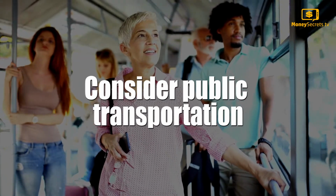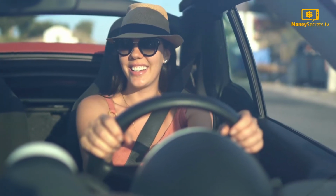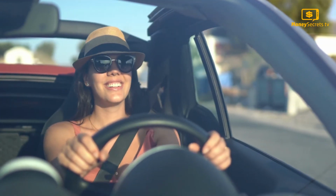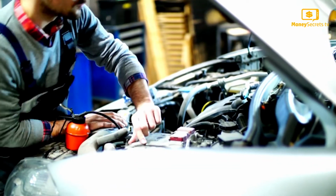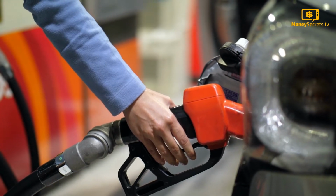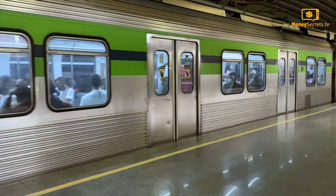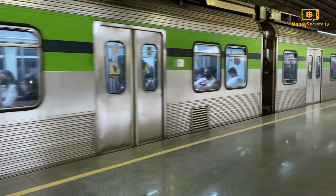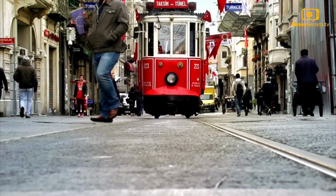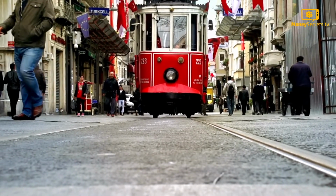Consider public transportation. Yes, a car is the most convenient source of travel. At the same time, having a car means a lot of expenses of maintenance, insurance, fuel costs, and heavy repairs. I'll recommend that you use public transportation for travel as much as possible instead of your own car. In the end, it will make a big addition to your savings account.